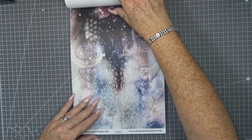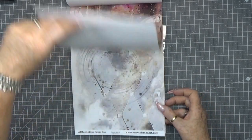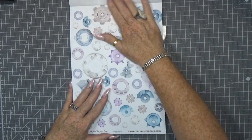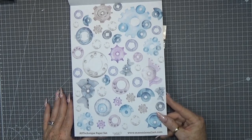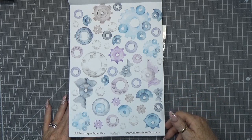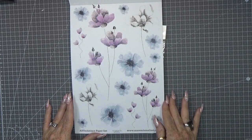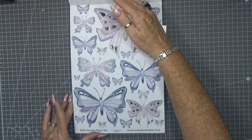Really cool. So yeah, all these designs are the same, but then thinner paper. Really cool. Then what else is in here? You can cut out all these elements. So you have a nice steampunk page, and you have these nice light flowers, and then these color flowers. I really like watercolor flowers.